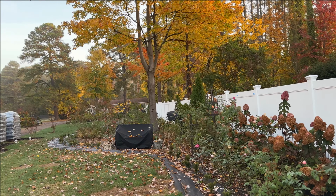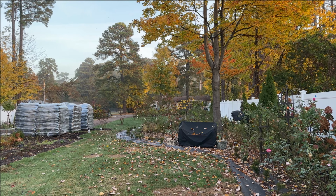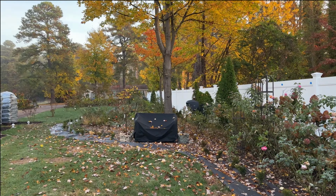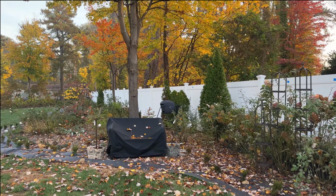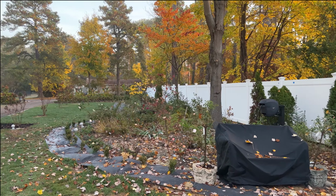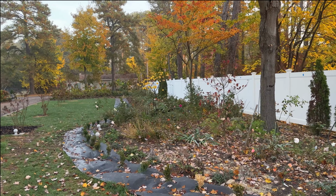And if we look over here, this is my work for the coming week. I need to finish getting all this mulch down. You can see I've covered my benches, so I'm slowly picking away at a winter checklist of things to do. And in the coming season, you'll see all of these beds I've expanded and they need to be mulched.